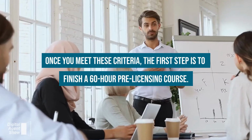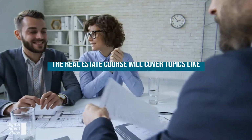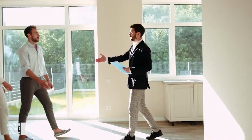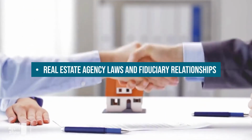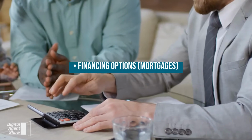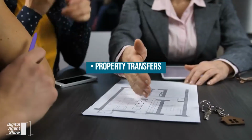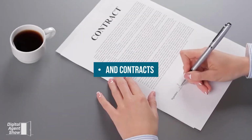Once you meet these criteria, the first step is to finish a 60-hour pre-licensing course. The real estate course will cover topics like property ownership and land use regulations, real estate agency laws and fiduciary relationships, property valuation tactics, financing options, mortgages, property transfers, real estate practices and disclosures, and contracts.